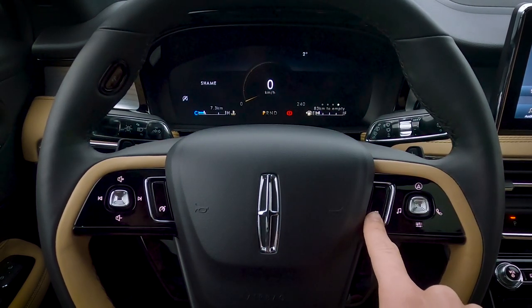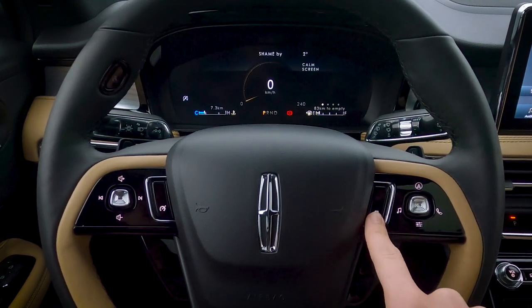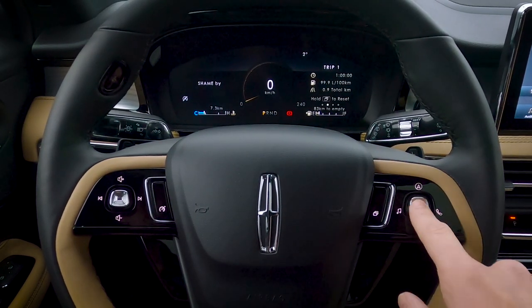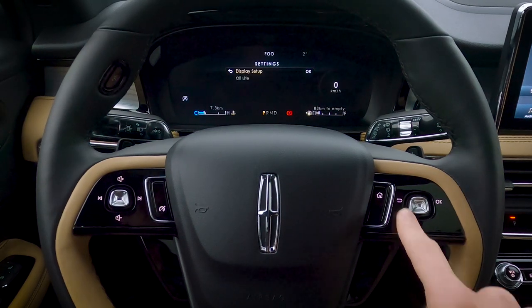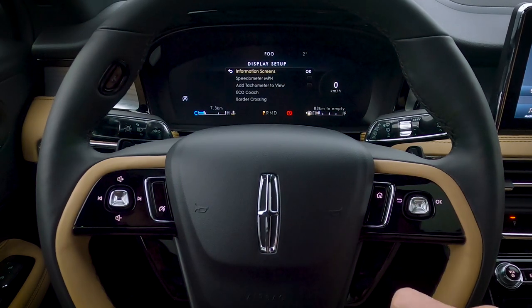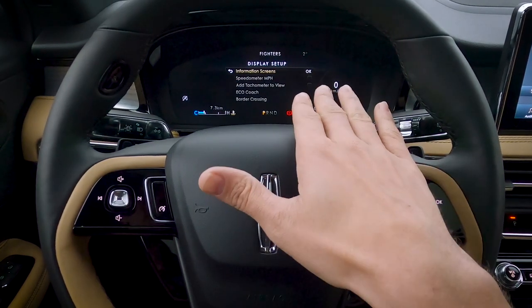Pressing this button, what that's going to do is give us a few options along the side. So we can press that in order to look at our fuel economy, tire pressure, calming screen, and a few others. And then as we can see there, we also do have a basic settings button. So we press down in order to look at either our display setup or our oil life. So as we go to our display setup, we can show what's currently going to show up there.